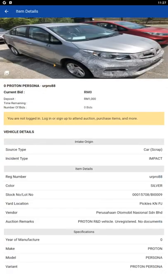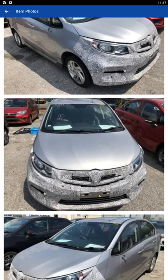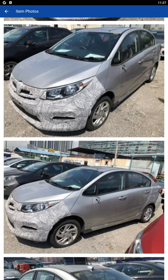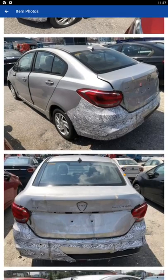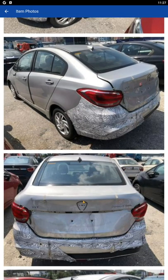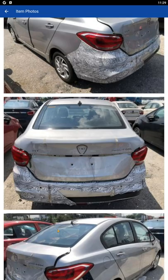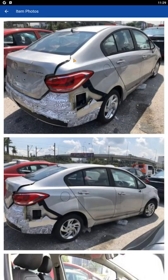Yeah, we have another Proton Persona with camouflage. This one looks to be camouflaging an internal leaf grille again, but it's got pre-facelift wheels and it looks to have the body kit. It's trying to hide a facelifted rear bumper. Continuing on, part of the rear bumper has gone.